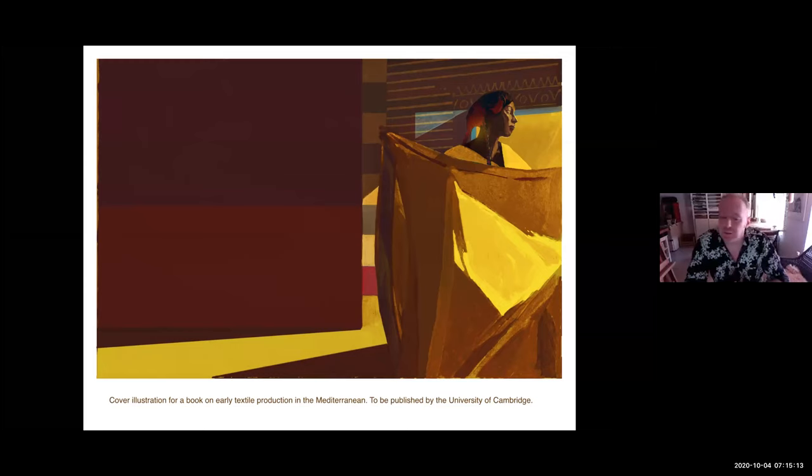Book covers. This is a book cover for the University of Cambridge, soon to be published, I believe. This looks different. I wouldn't call this a reconstruction. This is based on knowledge that I have about how things are supposed to look in such eras. But of course, it's made to look beautiful because it's a book cover. This is not educational, if you understand what I mean.